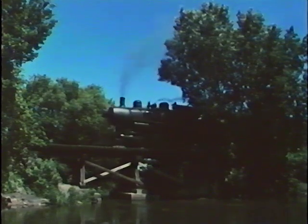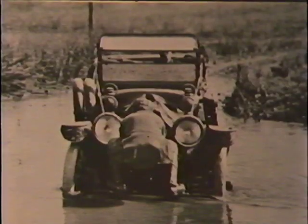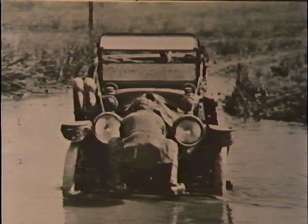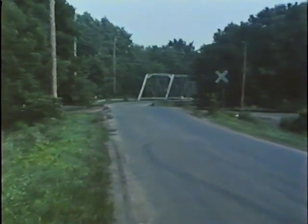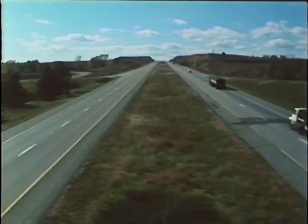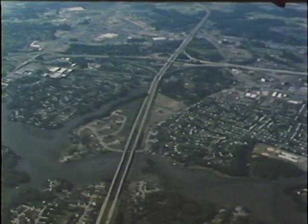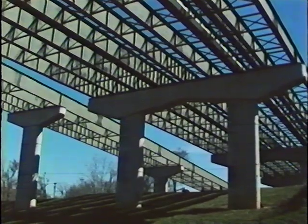Before there were automobiles, before there were paved roads, most bridges were built for trains. In the early 1900s, it took automobiles at least 2 months to drive from New York to San Francisco. But as cars increased in number, so did roads and highways. And more roads and highways meant more bridges. In the 1950s, the four-lane interstate system created a real boom in bridge building. To a lesser degree, it is still going on today.